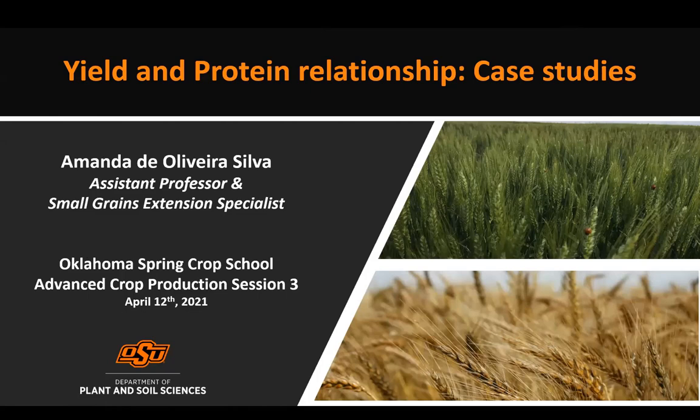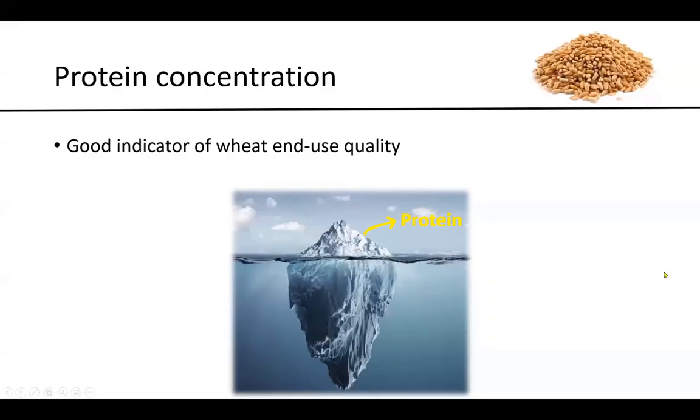So today I just wanted to talk to you about some studies that we have here looking at the yield and protein relationship. And I think this is something that we are going to need to pay more and more attention to in wheat. So when we talk about end use quality in wheat, we consider that protein is like the tip of the iceberg of end use quality.